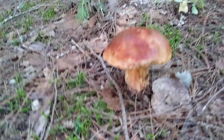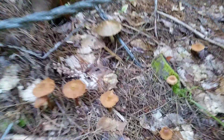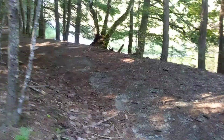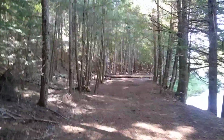Look at that chubby bolete. Bam. Mushrooms everywhere. It looks like at one time they had a big old cable down across this road. Thank God they don't now. This is a pretty cool spot. Oh yeah, my fire's going good, baby.